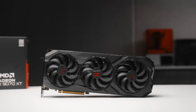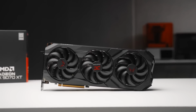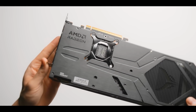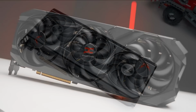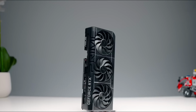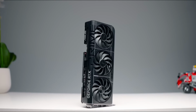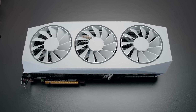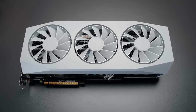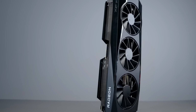AMD's 9070 XT and 9070 cards have finally been released, and the reception has been overall positive, both from reviewers and from gamers. Well, at least from gamers who typically buy AMD. However, there are several things in this launch that don't add up, from performance to pricing, and especially to AMD's positioning of these cards. I think you'll find that buying a 9070 XT is not in your best interest.